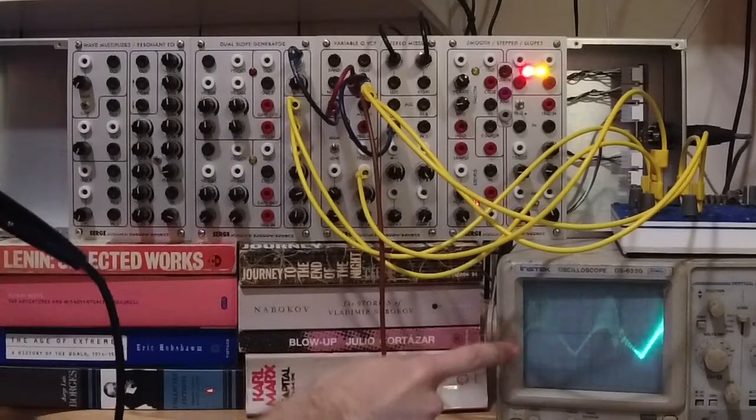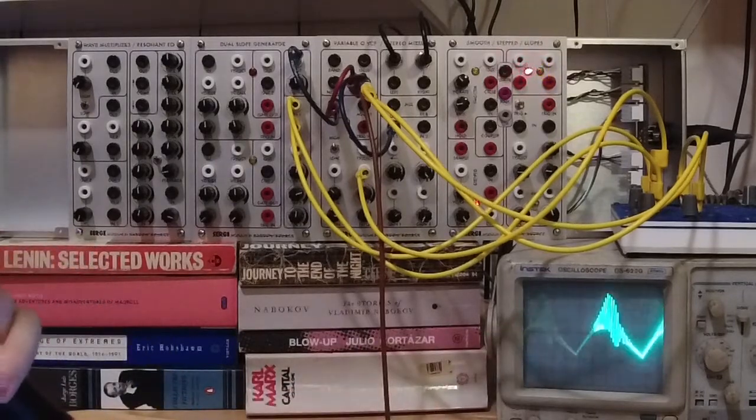Sometimes you can get really nice looking waveforms. It's fun to play around with them and sometimes let your eyes be your guide too.